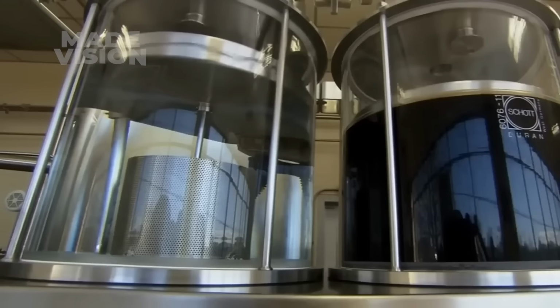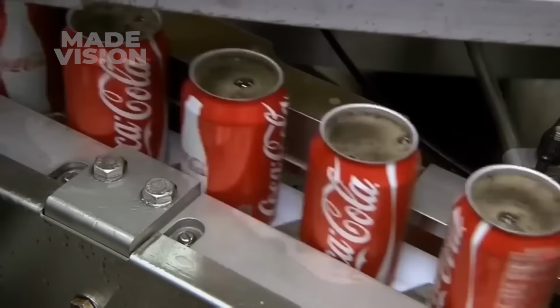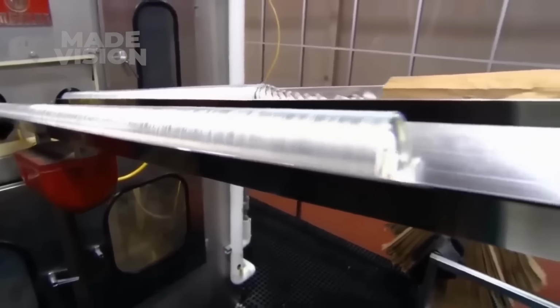First, they're prepared and cleaned by the can cleaning system, ensuring they're in perfect condition. The syrup is mixed with water and sweeteners, then pumped into the filling lines. Cans are filled with the carefully balanced mixture, just like the bottles. Capping the cans is just as precise.